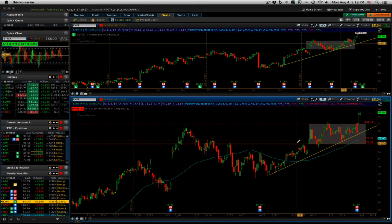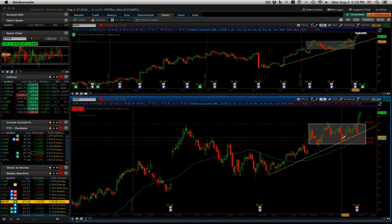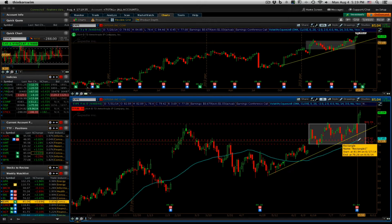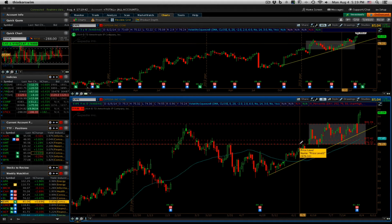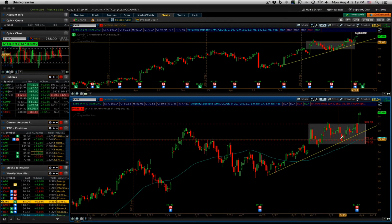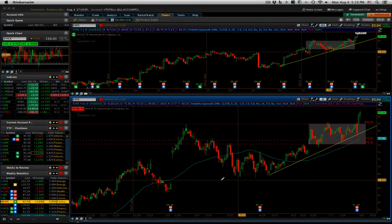So right now, our stop is sitting at 77.40, which is below this previous swing low, below trend line support, and also below the 50-day moving average. So I think that's a good spot to have your stop. You could be a little bit looser. You could have it at 76.20, but for our purposes, 77.42 will basically indicate the trend has ended and we are moving on.